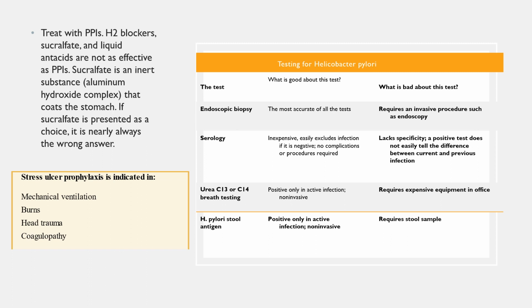Slide number 8 discusses treatment with PPI and testing and treatment of H. pylori. We need to note here that H2 blockers, liquid antacids, and sucralfate are not as effective as PPIs. Sucralfate, or aluminum hydroxide complex, is an inert substance which coats the stomach. If sucralfate is present in the choices, it's always the wrong answer.